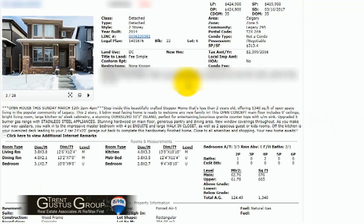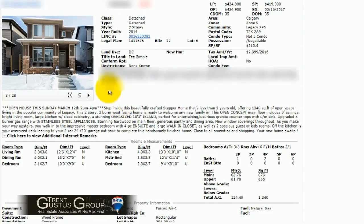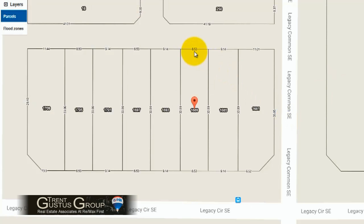Generally, the builder with all the finishings is charging somewhere around $200 a square foot, so it's $20,000 right there. Now it also had a garage. Now it had a double car garage in the back, and that's great. But one of the things that you have to remember with this house, being that it's smaller, it's also on a smaller lot. And just look at that. This particular lot was 8.53 meters wide.